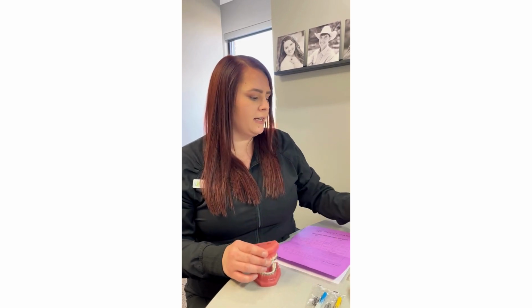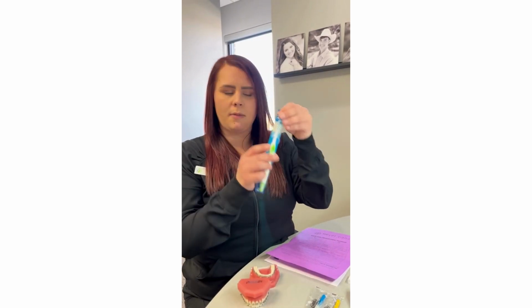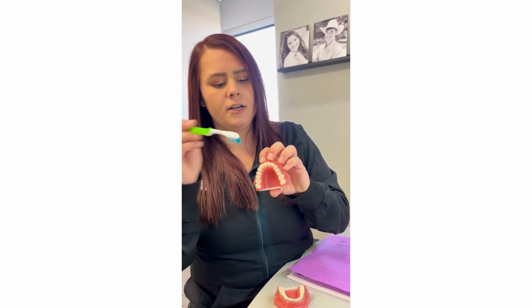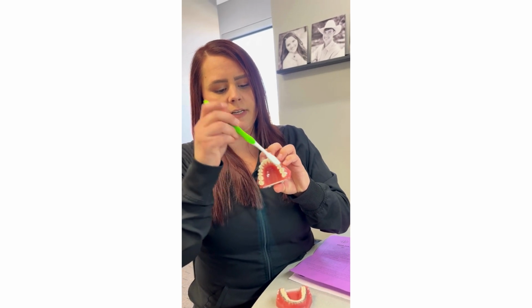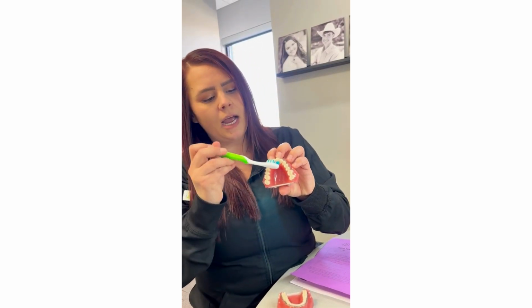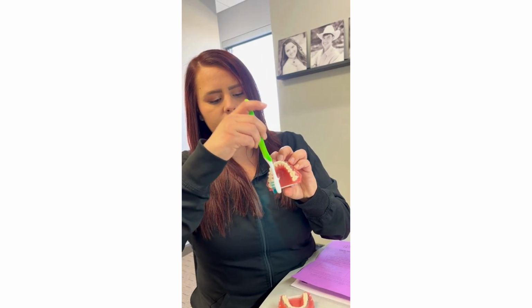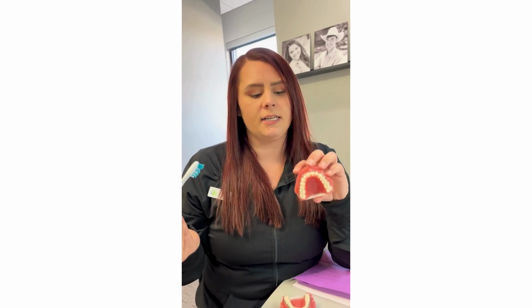As far as brushing goes, you can take one of our Meyer Dana toothbrushes that you get in your bag and you're going to brush your biting surface all the way to the back. I want you to brush the inside of your teeth as well, all the way to the back. Now, whether you have an electric or a manual toothbrush, that doesn't matter. The electric toothbrush will do the circles for you. With a manual toothbrush, you just have to do the circles. It's all about the angles here.